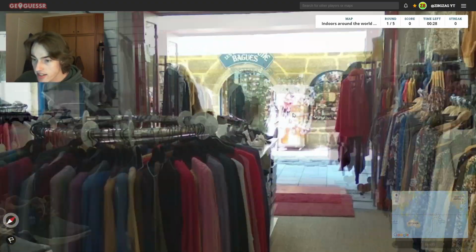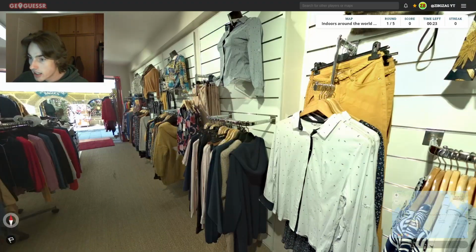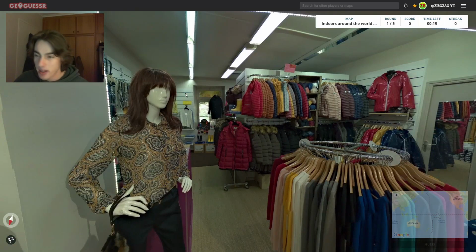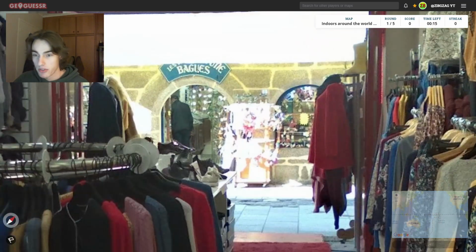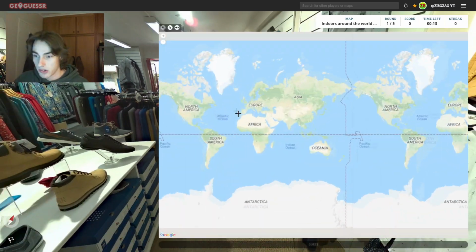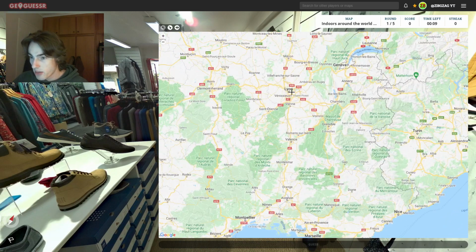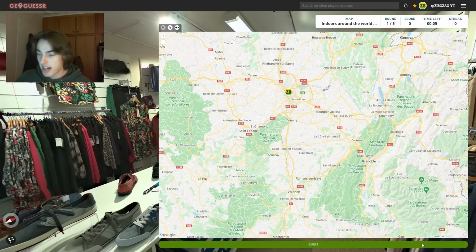But yeah, TBS. This architecture, we got like some brick buildings. Definitely feels like it should be Europe. The clothing, kind of like a European color palette, I would say. But I'm happy to be proven wrong. Of course, we could be in French Canada or another part of the world that speaks French. I'm going to say we might be in Lyon. That is my guess. Let us see if I'm correct.